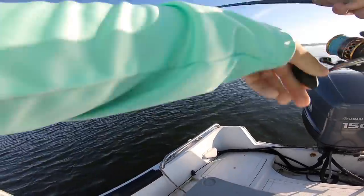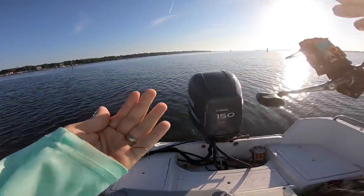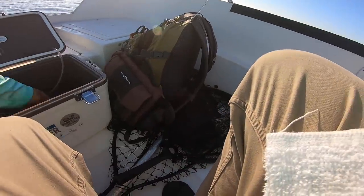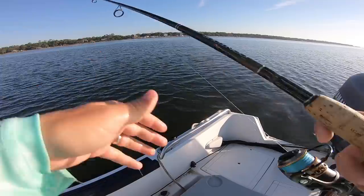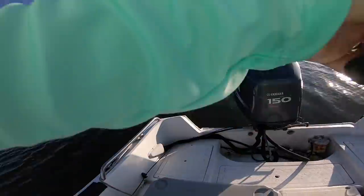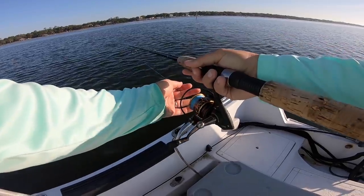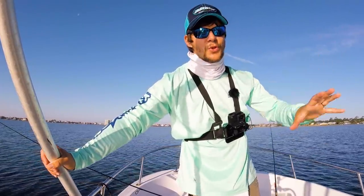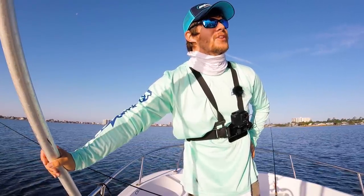Dang it. Crap. First fish of the day. Pulled loose. Dang it. That was our first bite on the shrimp. Good hit. Oh, man. So I'm trying to figure out what's going on out here. This is new to me. But missed a fish there. That stinks. Looked like a decent fish.